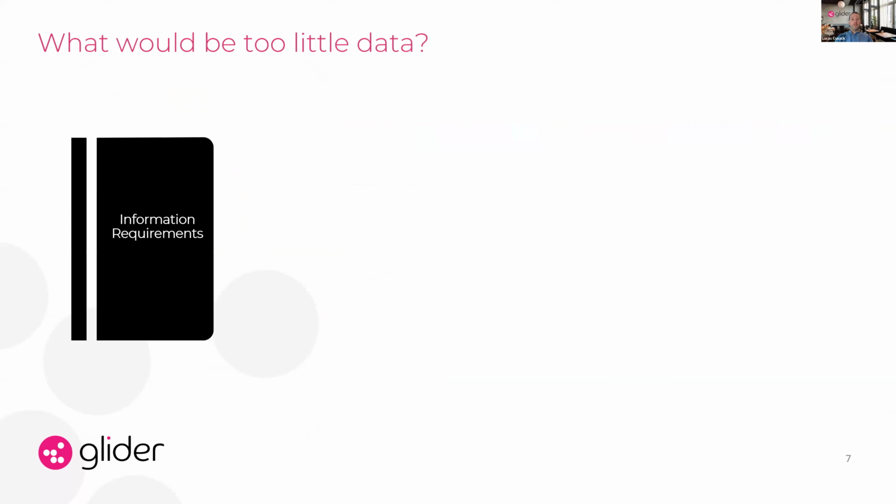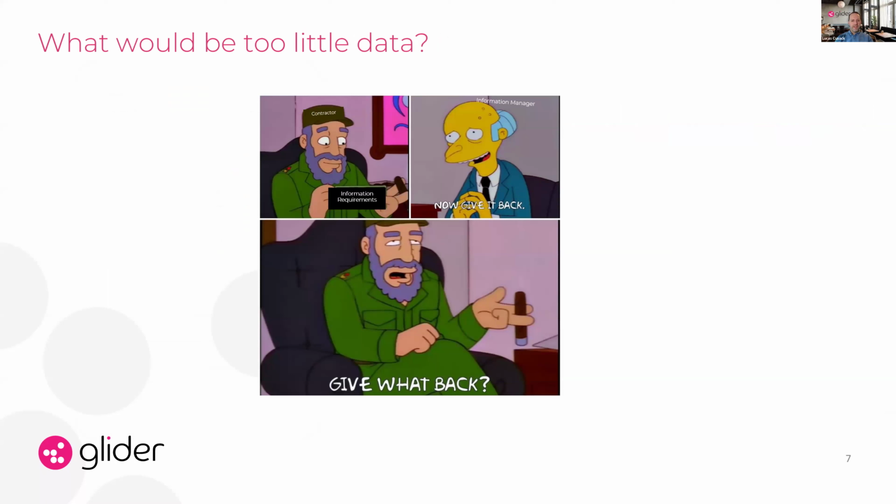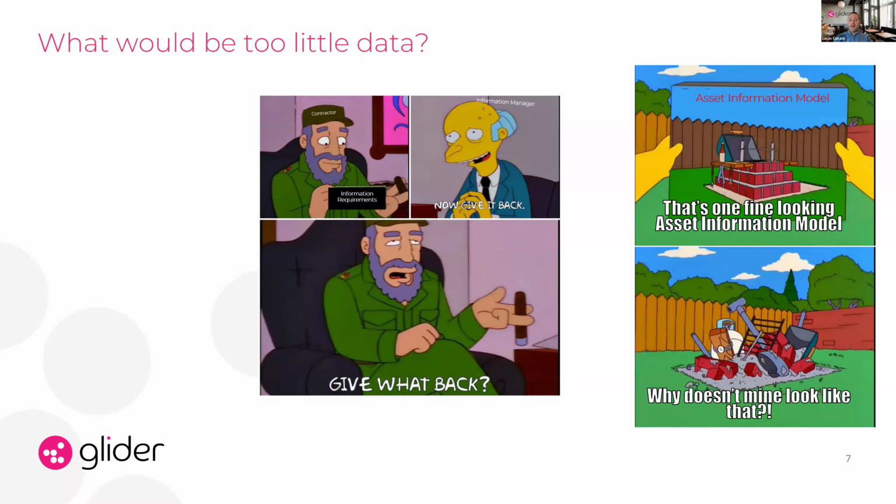And we look at what could be too little data. This could be caused by a number of reasons. One could be the absence of any information requirements at all, so there's nothing there. It could also be the good intention of getting useful data, but failing, i.e. you don't get what you asked for. Or it could be that you've not asked for the right data and you end up getting a different result than what you'd originally planned for. So that's with too little data.